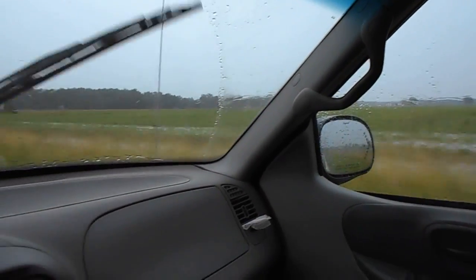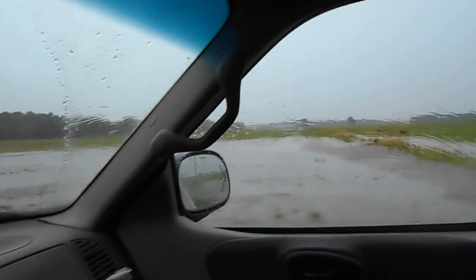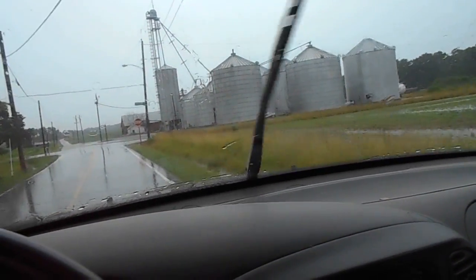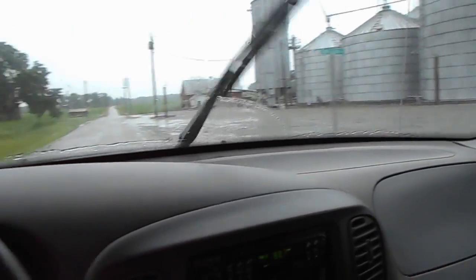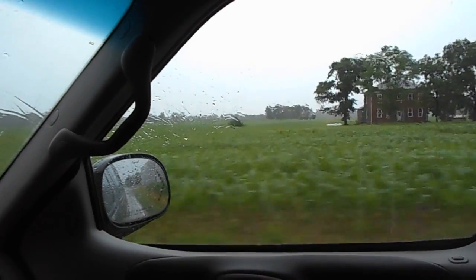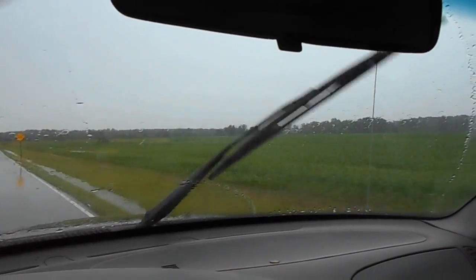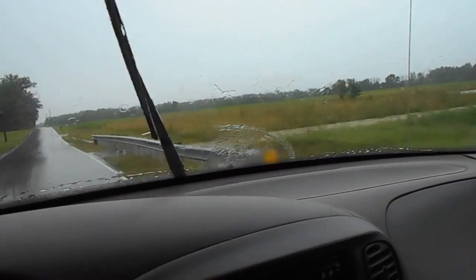I'd say the beans around here have had six, 7 inches of rain in the last week and a half. Kind of what average corn is around here. That's pretty much what you would call average. They ain't no good looking fields. Just pitiful.